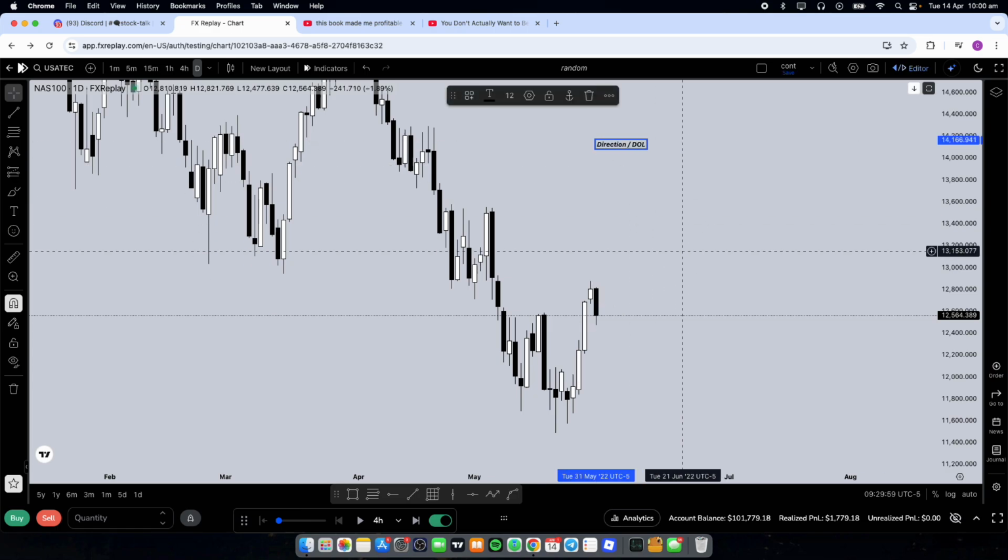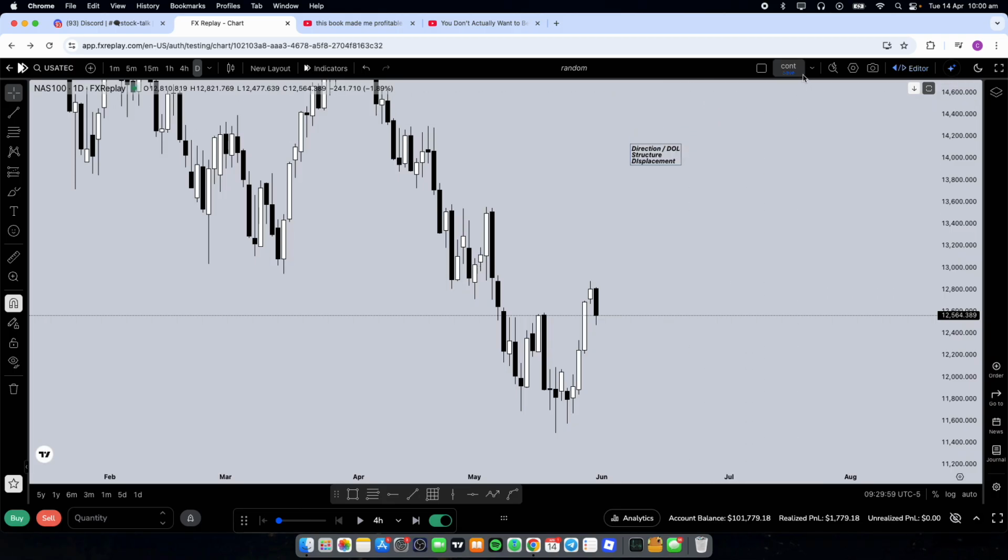So all that we really trade is direction, DLR, structure, and displacement. That's really it. Find the direction, make sure the structure is matching up, and we want the displacement out. That's easy. It's that simple.